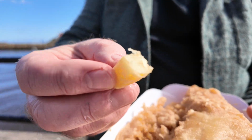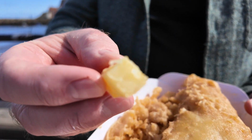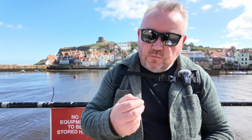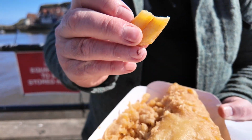They've got a superb, almost crunchy skin, but not quite crunchy. Just the right amount of crunchiness on the outside, nice and fluffy in the middle. I tell you, in Whitby, they know how to make chips. Yes, for sure, they definitely do. Anyway, the taste of the chip. Yeah, that's one of the best ones. There's another one, look. One of the best ones so far. You see the break, fluffy potato inside. Rhonda, you're going to love these chips. Yay.